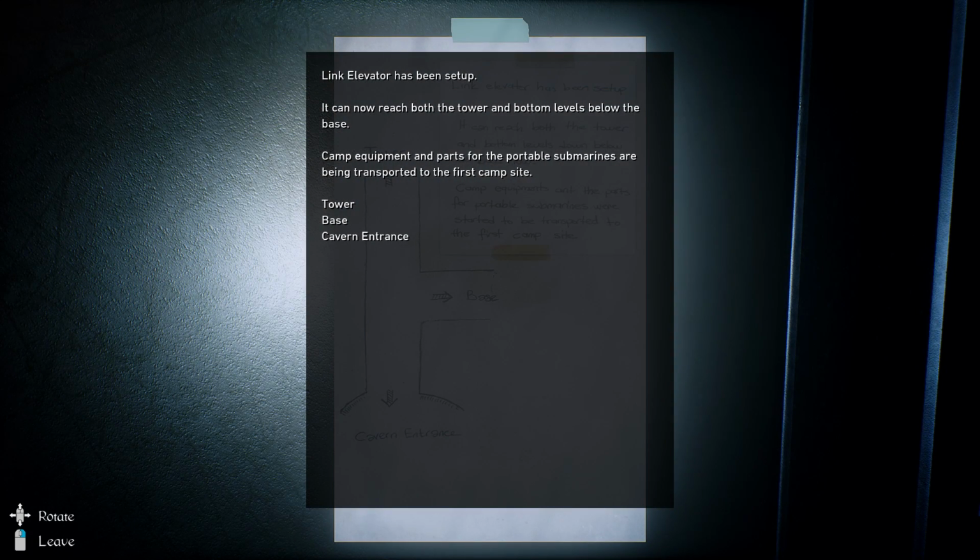Link elevator has been set up. It can now reach both the tower and bottom levels of the base. Camp equipment and parts for the portable submarines are being transported to the first campsite.